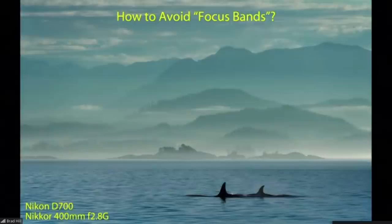So instead, what I did in this particular case is I saw the scene setting up, and as the orcas were coming by, I simply focused on them, shot them, held my camera steady, it was a handheld shot, refocused on the background, and I made a focus stack. So that's another neat way to produce those.